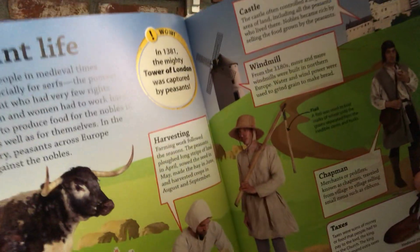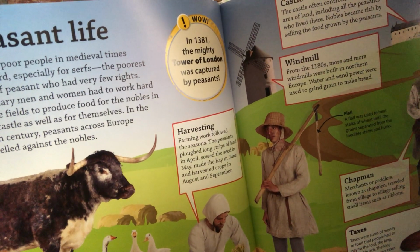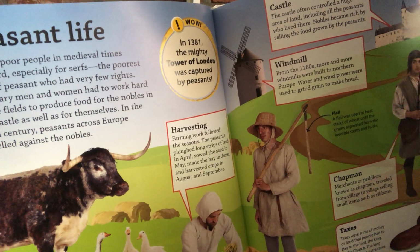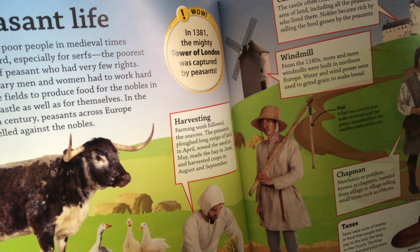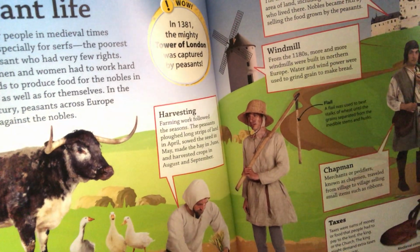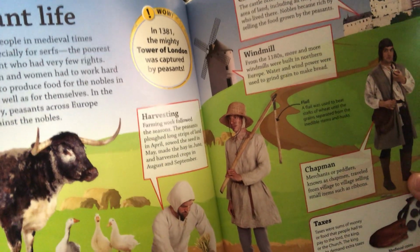Okay. Peasant life. Life for poor people in medieval times was hard, especially for serfs, the poorest kind of peasant who had very few rights. Ordinary men and women had to work hard in the fields to produce food for the nobles in the castle as well as for themselves. In the 14th century, peasants across Europe rebelled against the nobles.